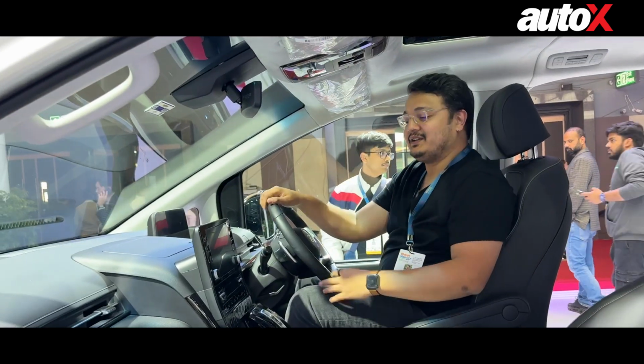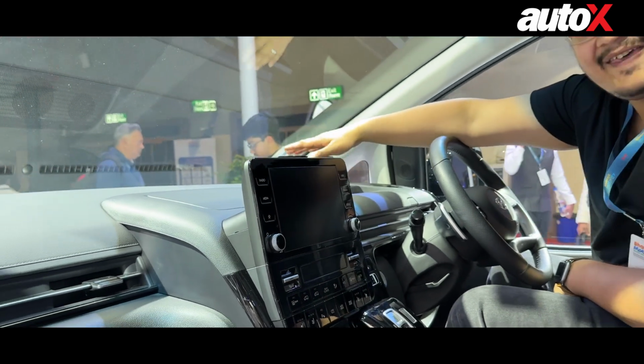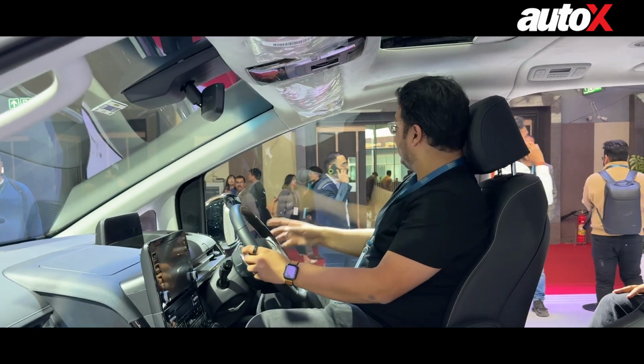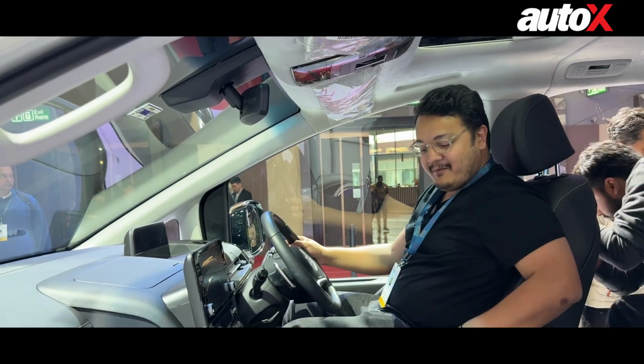The other thing to note is that you get your infotainment system placed over here, but it's not a single panel like in other modern Hyundai cars, because the instrument cluster is placed all the way back over here. That's the amount of space you have over here available at your disposal. Again, a very large glass panel over here, which lets in a lot of this sense of airiness. But overall, I'm really liking this.